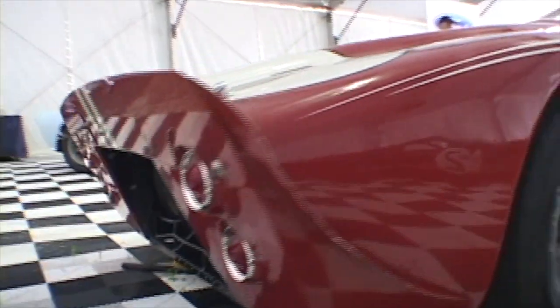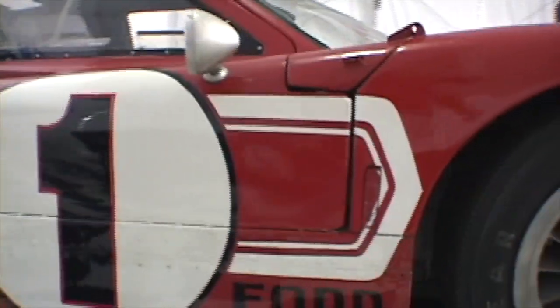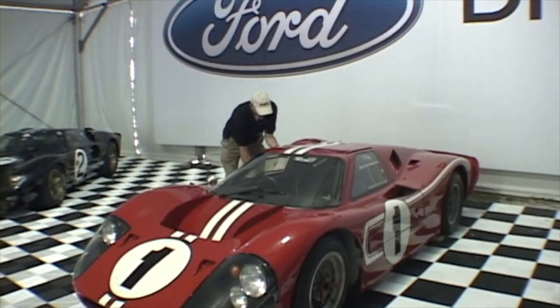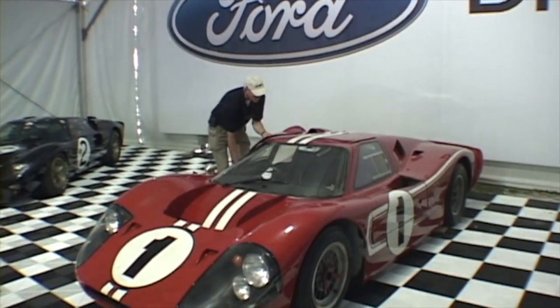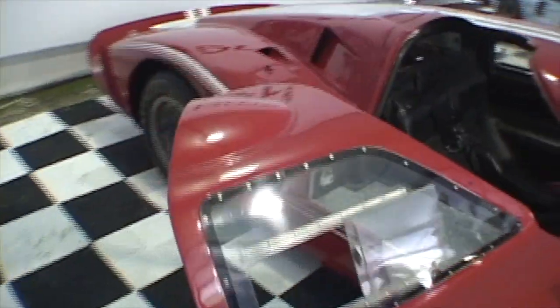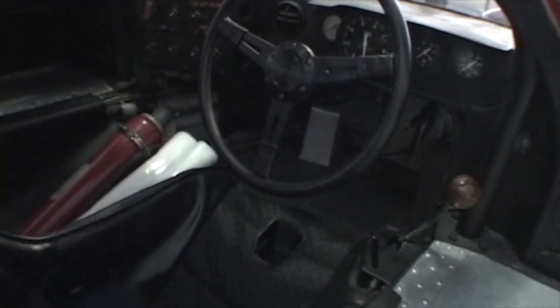The Mark IIs and the Mark IVs had 427 cubic inch engines and a special T44 transaxle in them. The Mark I's, II's, and III's were officially called Ford GTs, but later given the name GT40 because of its overall height of just 40 inches. The Mark IVs were officially called GTP cars for Grand Touring Prototypes, but because of its design to comply with FIA Appendix J regulation, it was later named the J car.